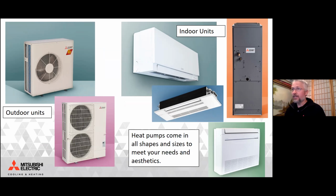And the outdoor units are these big box fan looking things, and they have a radiator coil in them, and they have a compressor in them, and they have a bunch of valves and controls, and they come in a variety of different sizes, and that pertains to the amount of heating and cooling capacity that they can provide.